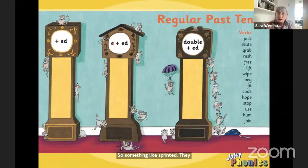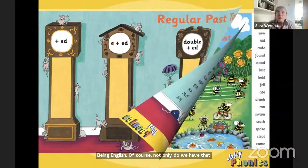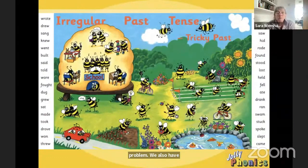But again, we explain that if it's sprinted, they can hear it, that's fine. If it's the t or the d sound, then even though they're hearing a t, they know, because it's a past tense, to spell it as the ed. Okay, so we're addressing the problems we know that they're going to find and that they're going to have, and telling them how to get over them. Being English, of course, not only do we have that problem, we also have irregular past tenses, or tricky past, we sometimes call them. These are because we have, again, incorporated 2 languages into English.